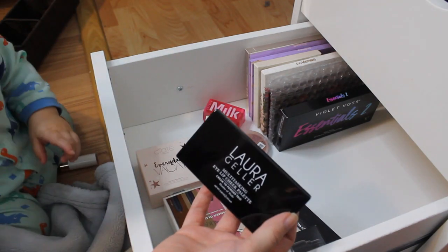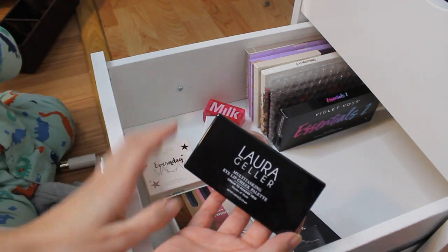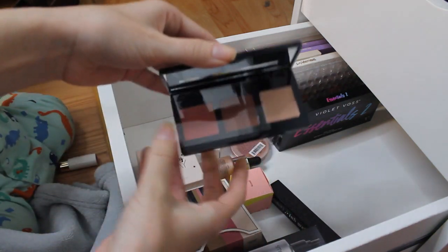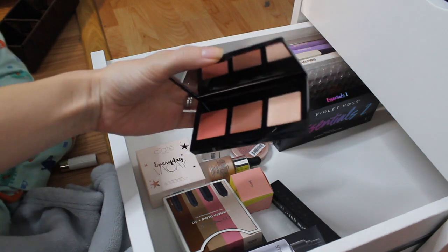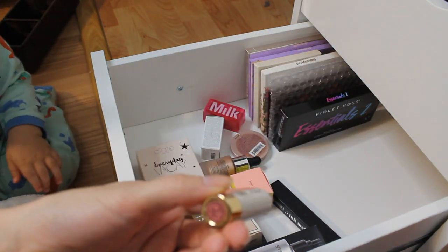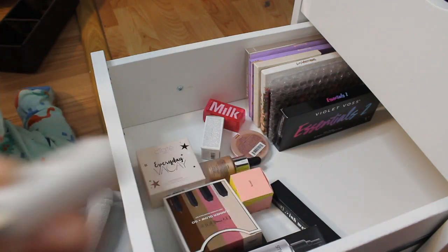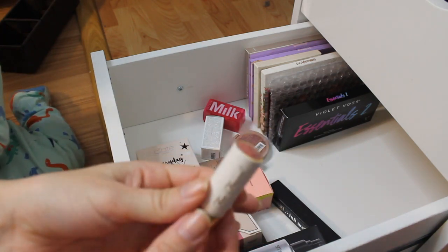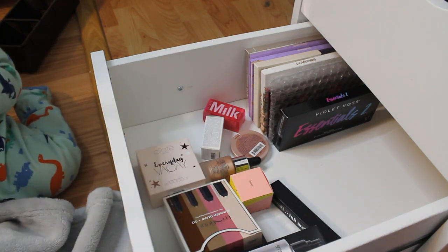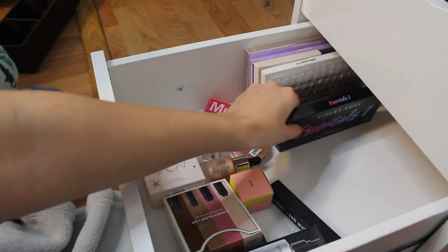The Laura Geller Multitasking Eye, Lip, and Cheek Palette. This is a cream to powder palette. Has a blush, bronzer, and a highlight. I have the Too Faced Peach Lipstick in Sex on the Peach. Peachy nude shade. That was a point perk or something at Sephora.